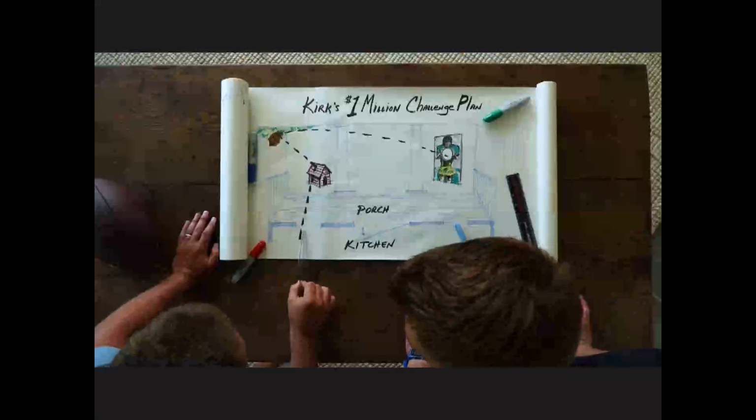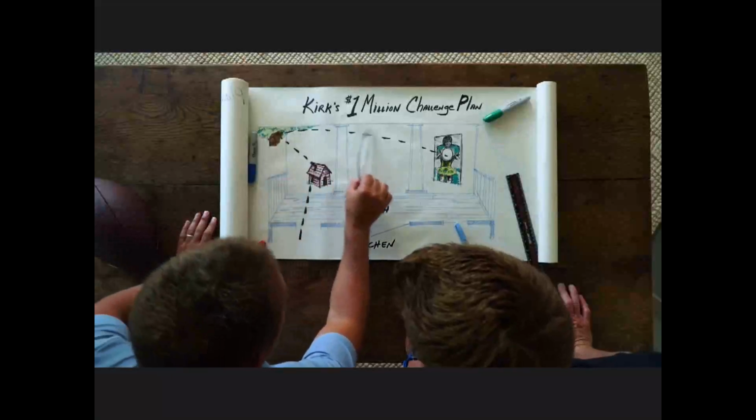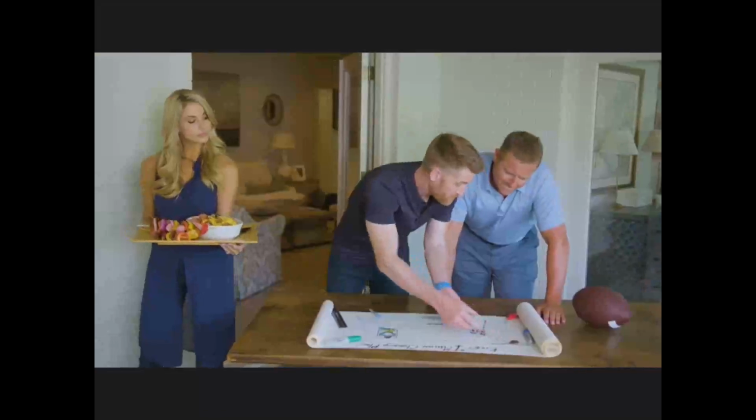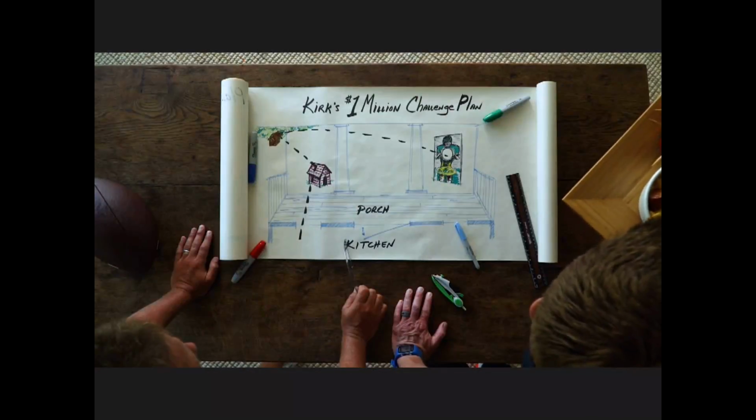I'm going to throw the ball through the kitchen window, off the doghouse, rocketing up and off the bird feeder, all the way through the target. I don't know, man. That's a really tough angle. I think you got to ditch the bird feeder. How long did that take you? Couple hours. You know you could have just gone off the porch, Colin.